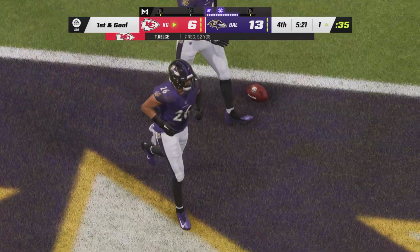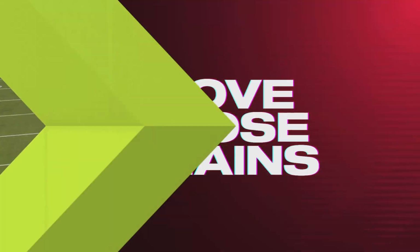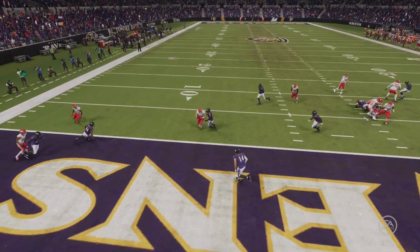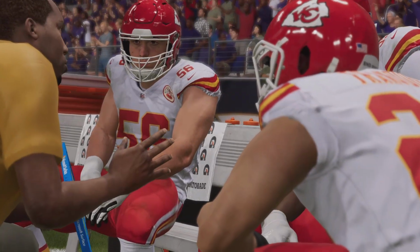and 2. And in a lot of ways, that catch is expected. Red zone presence, and that one was realized there. You've got to find your tight end in that situation.